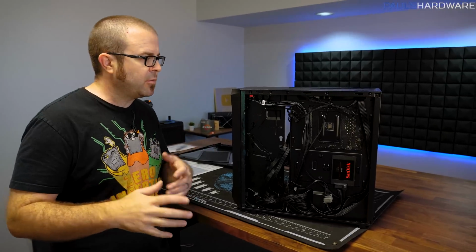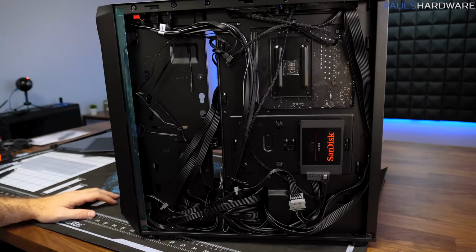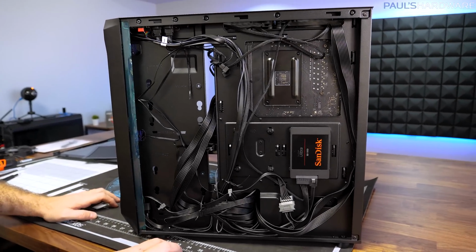And now comes the ugly part where we reveal the cable management. Look how lovely it is. Look how utilitarian, look how functional it is. I've used mostly twist ties so that they can be undone and redone and stuff like that.